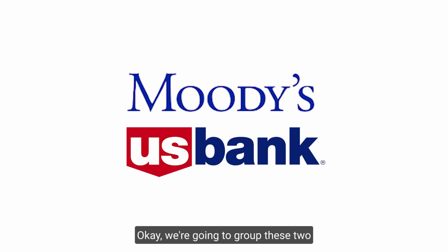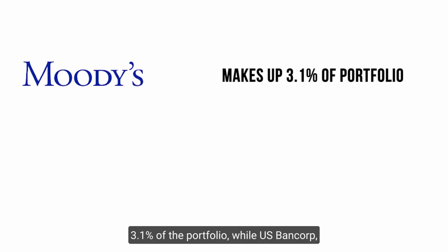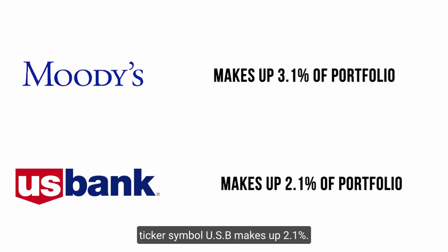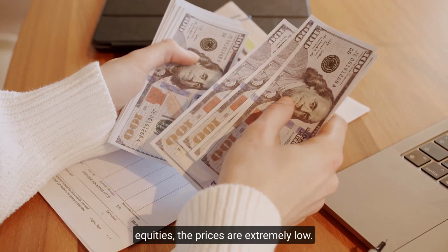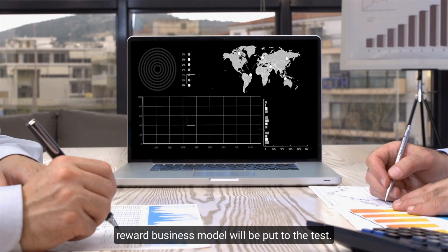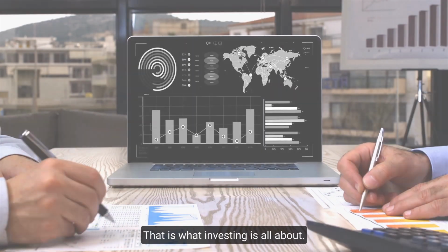Stock 6 and 7. Moody's Corp and US Bancorp. Okay, we're going to group these two together because they're both financial stocks. So, Moody's Corporation, ticker symbol MCO, makes up 3.1% of the portfolio, while US Bancorp, ticker symbol USB, makes up 2.1%. So, with these banking stocks, it's a double-edged sword once again. In comparison to other equities, the prices are extremely low. However, in these difficult economic times, their risk or reward business model will be put to the test. That is what investing is all about.